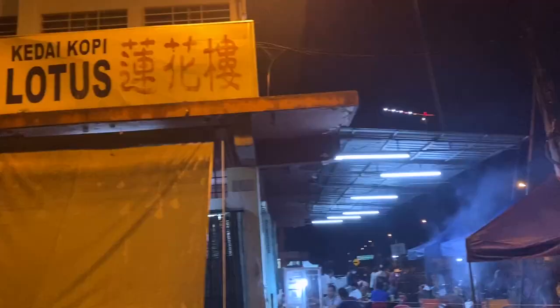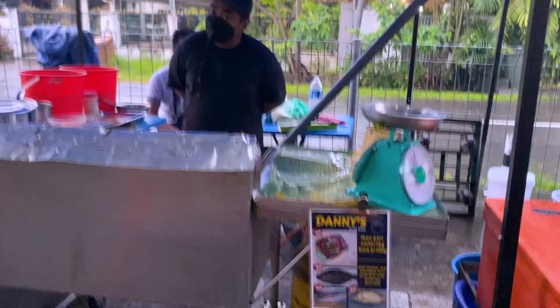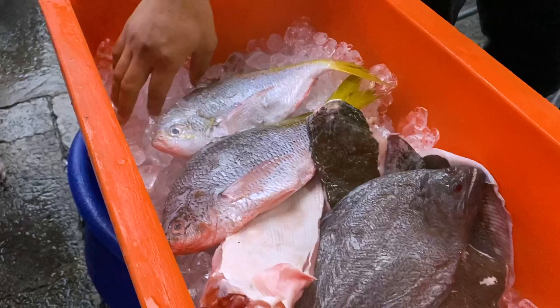This small little restaurant is packed with delicious food. I mean, the restaurant itself has their own menu, but there are four distinctive stalls here. There's dumpling, which are handmade right here. There's the grilled fish, Danny grilled fish, which I ordered.